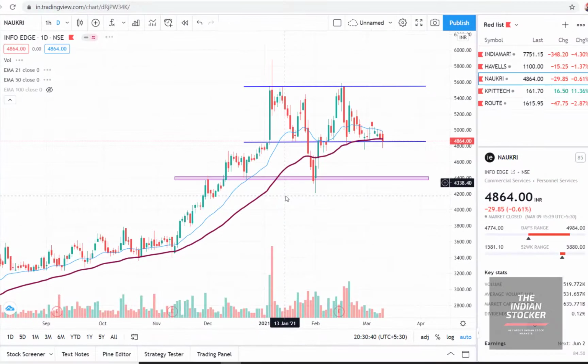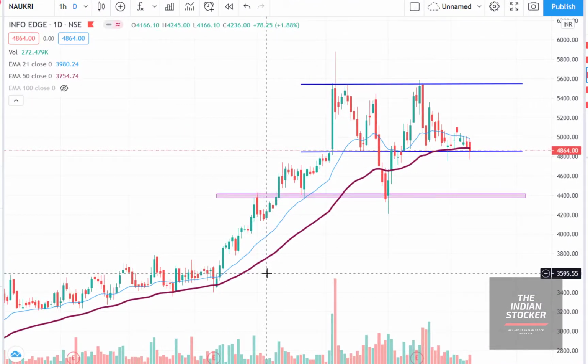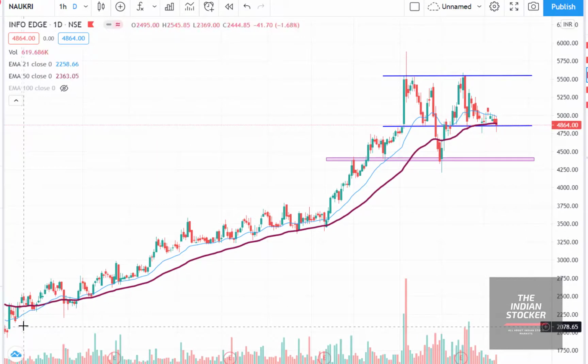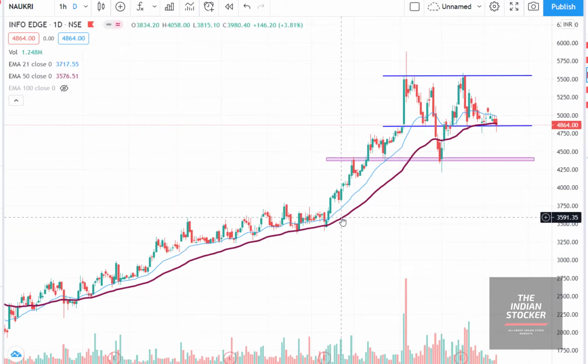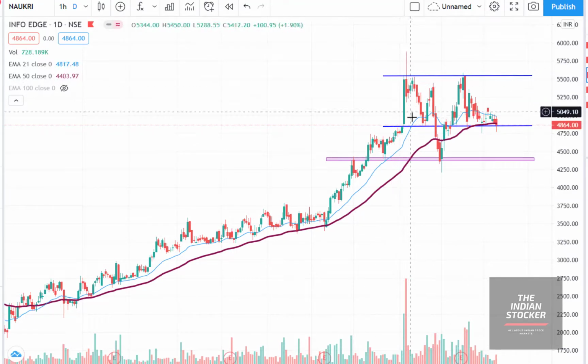The next stock that I would like to talk about is Naukri or InfoEdge, and this is again a very bullish stock. As you can see, from Corona times, it has taken support multiple times on the 21-day EMA and 50-day EMA as well, and it is kind of in a zone right now. As you can see, it is trading inside this box.